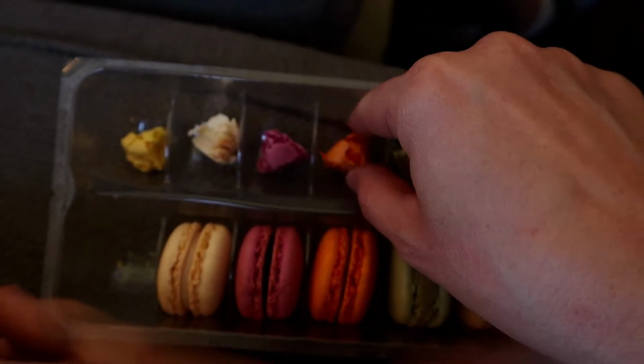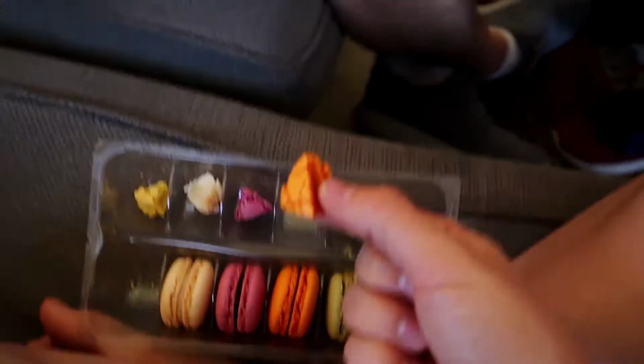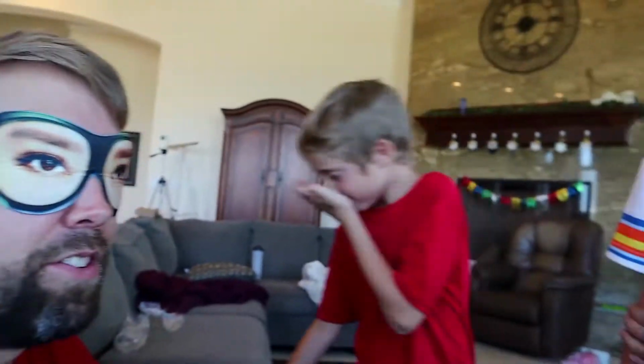Let's start with this one. It's black. No. Okay, ready? What's going on? It's okay. Stick that in your mouth. Don't tell him the flavor. I forgot the flavor. Does it seem like a familiar flavor to you? How is it? I don't even know what flavor that is. Trust me, you've had it a million times. It starts with an A.